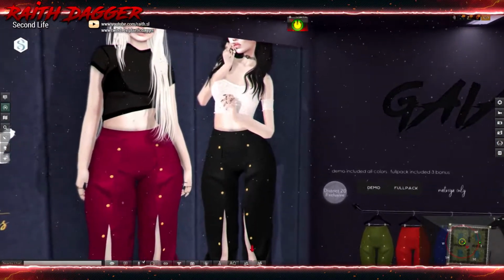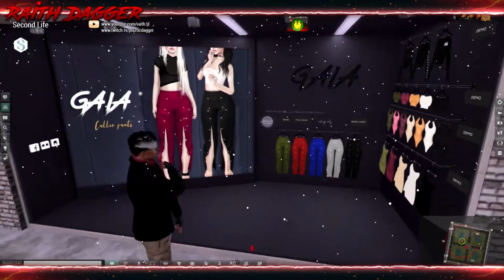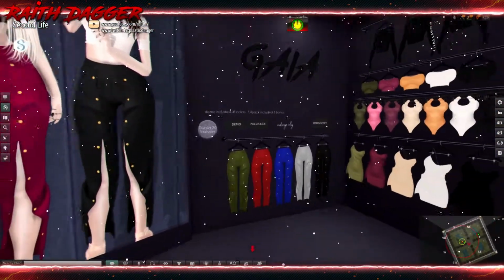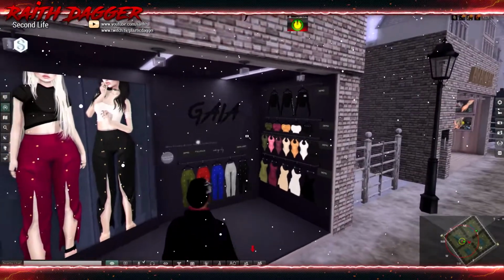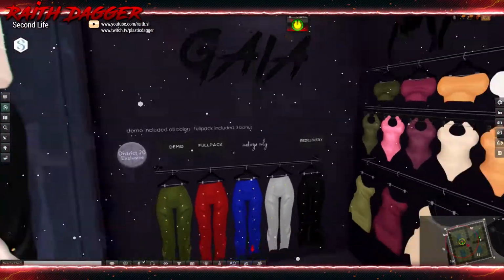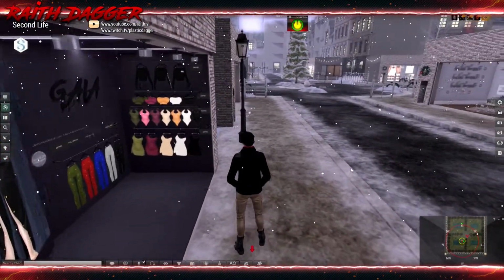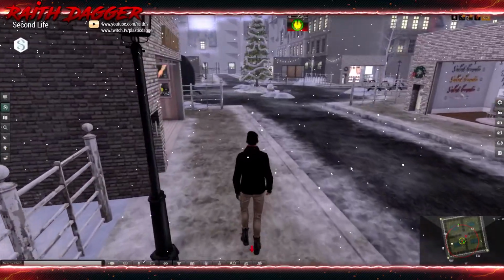The pants are pretty interesting with the buttons down the front of them, and they're half open. That's a pretty cool effect. And these are for Matria only. I believe that's what they have over the pants, so I'm assuming that's worth the rest of it, too. Very nice.